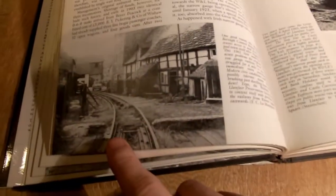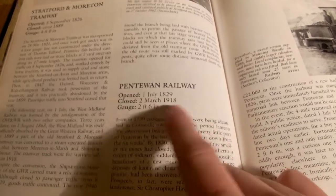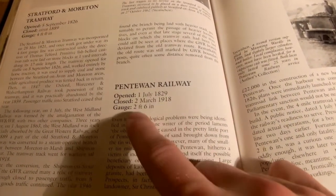Look at that picture. Narrow gauge line running down a street. This is really nice. So here we are under English narrow gauge, and look, it has lists for actual railways. So the Penydarren Railway opened July 1828, closed 2nd of March 1918, 2-foot 6-inch gauge. Look at that engine, that's a really low boiler in that one. So anyway, that's what that book is.